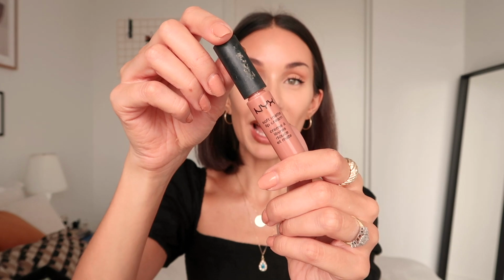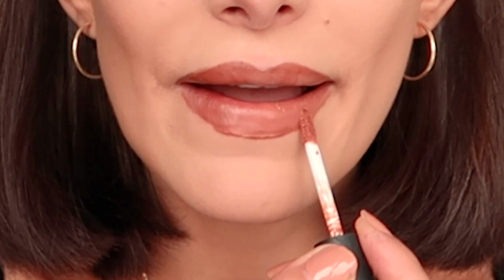But then to lighten it up and to give a good overall colour and just blend, I go in with the NYX Soft Matte Lip Cream, and this is in the shade London. And I feel like both of those colours together just blend to make the perfect nudie pinky brown.